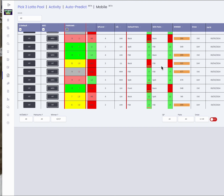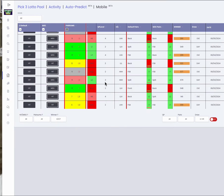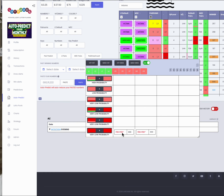That is huge. So the only thing we need to do today is give you the asterisks, set up the asterisks here, for when you print it out, all states, so you know which triples to play. You already have it on the web page here. You already have the asterisks there. So if I go to Arizona, I know there's a triple there with the 6-6. Remember, only brown and yellow have triples. See, 888 and 999 have the asterisks. So these are the only ones for Arizona that you could play.